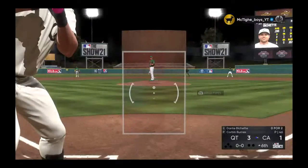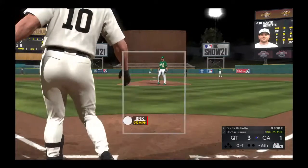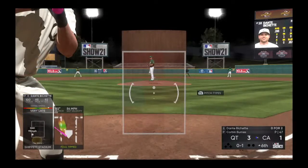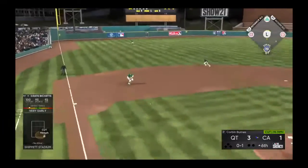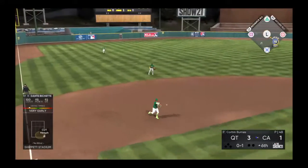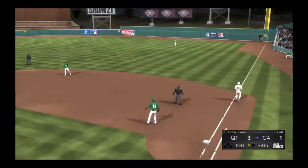And now in the box, Dante Bichette. A couple of ground outs on his batting line in 2 trips so far. Fouled off. Hit on the ground to third. He's got it. Throw to first gets him, so the leadoff man's retired here to begin the 6th.